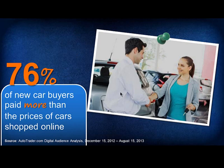Let's see. So 76% of new car buyers actually pay more than the price point that they shopped. Now that amount depends on different circumstances, but for new car buyers who shop new cars, I should say, they paid about 1% more. For used car shoppers who ended up purchasing new, it's about 25% more. And we see this in the DAA data repeatedly and consistently.